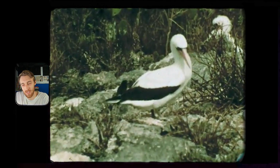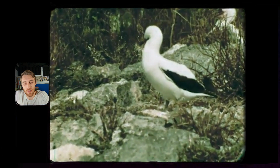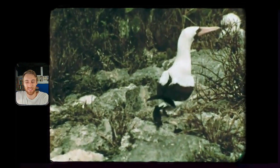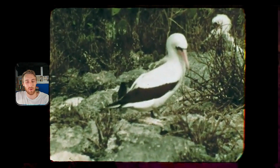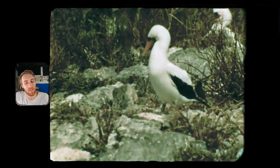Like, does the big bird get anything out of it? No, right? It's just a parasitic relationship. I don't get how this happens. This shouldn't happen. This is against the will of nature too. I don't know why. It seems like it's not, but I don't know. It seems wrong.